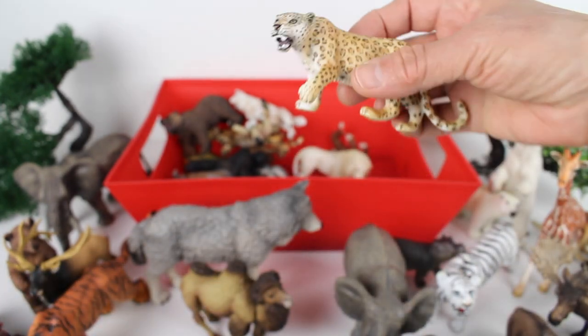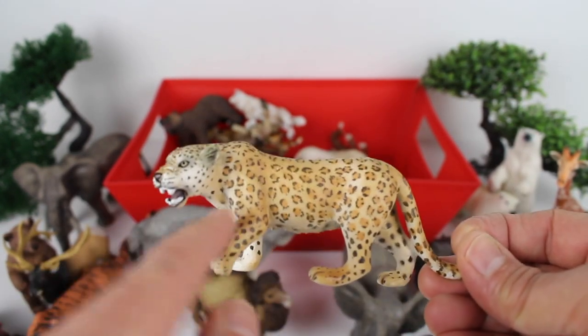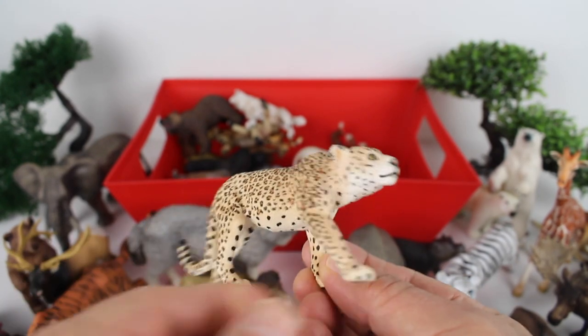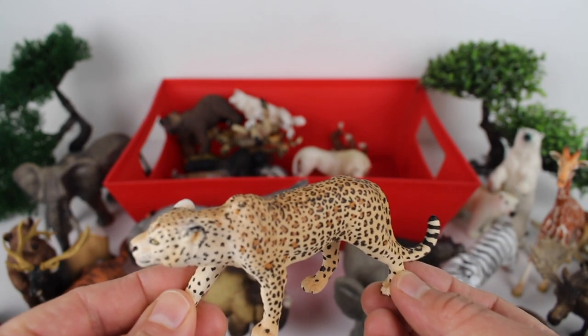Here is a leopard. You can tell by the rosettes on its body. This one is a jaguar. Jaguars copulate more than 100 times in a single day to ensure reproduction success.